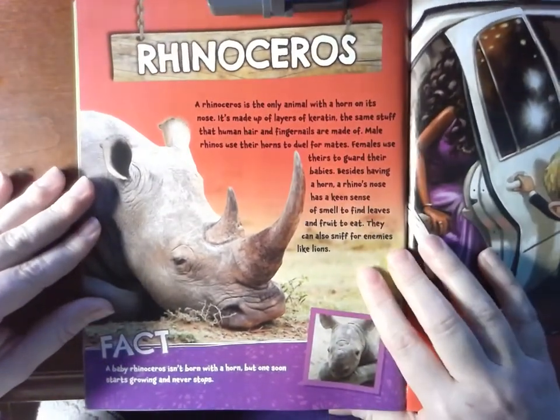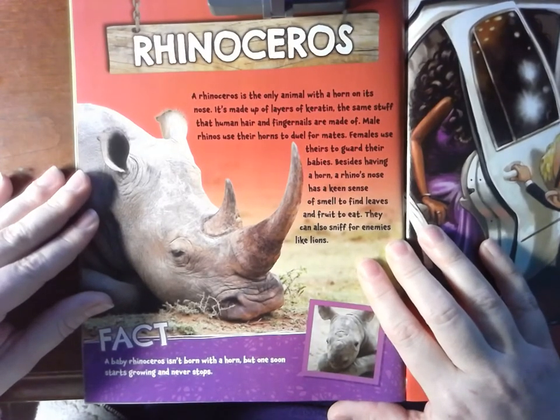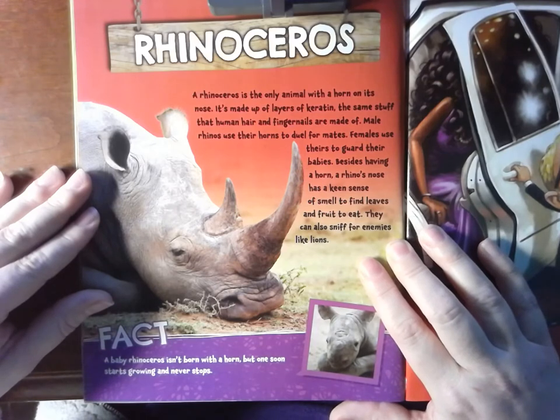Rhinoceros. A rhinoceros is the only animal with a horn on its nose. It's made up of layers of keratin, the same stuff that human hair and fingernails are made of. Male rhinos use their horns to duel for mates. Females use theirs to guard their babies.